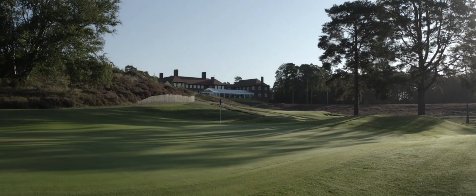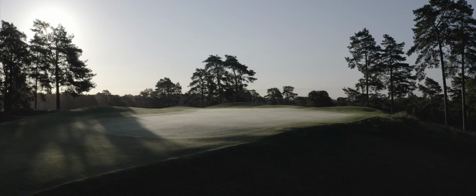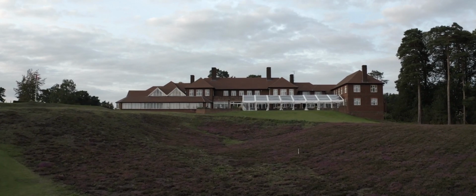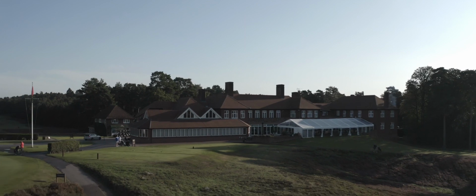Whether you're approaching one of its stunning green complexes framed by purple heather, or playing one of its world-beating par 3s, or even enjoying its famous buffet lunch, the Berkshire is not only immaculately presented, but it's simply a playground of tremendous golfing fun.